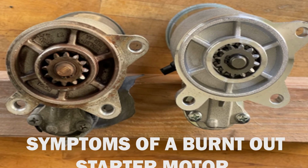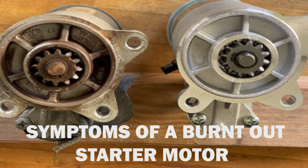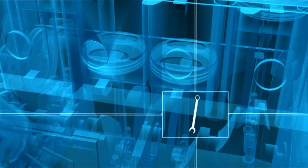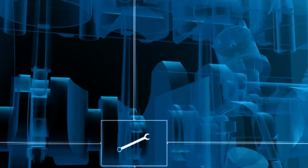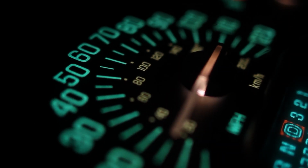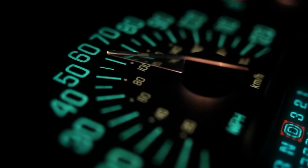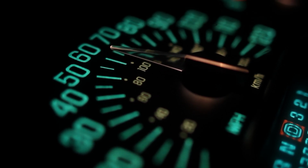Car Care Hacks here, and today we're going to learn about the symptoms of a bad starter motor. The starter motor is responsible for turning the engine over during ignition and allowing everything else to happen. When you turn the ignition key, the vehicle's computer sends an electrical signal to the starter motor, and that is how the engine is started.